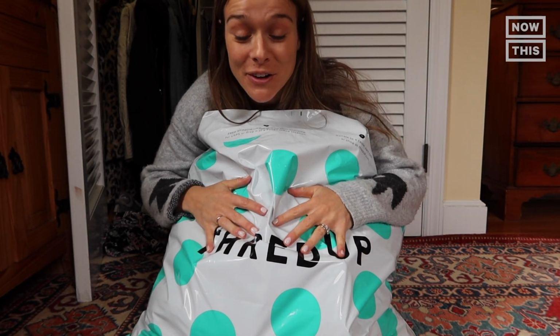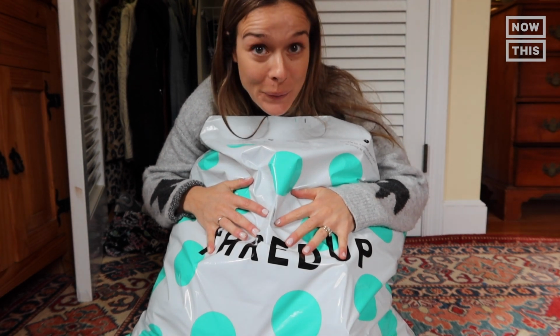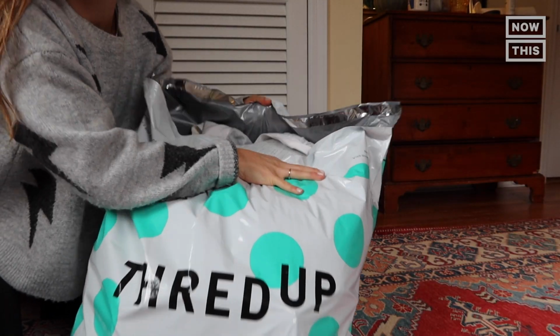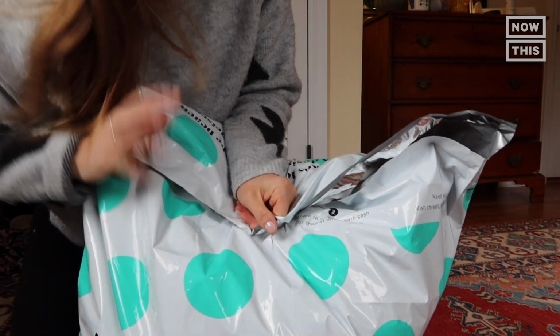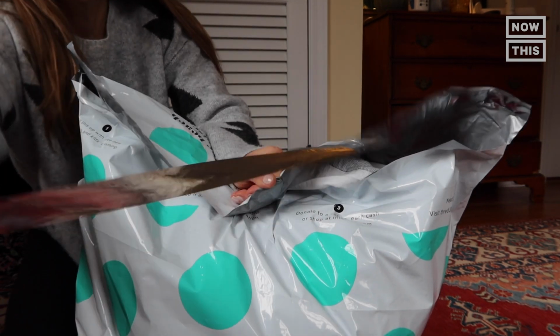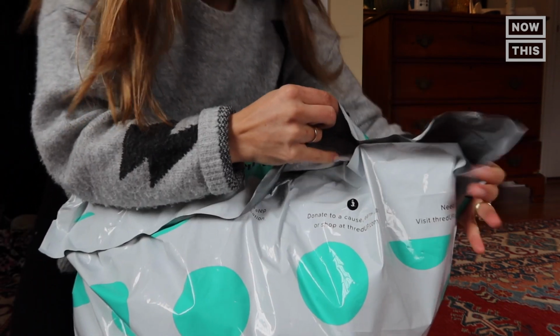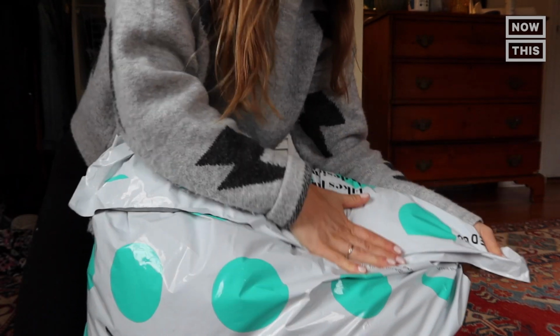Okay, my bag is full. I hope I can close this because I really filled it to the brim. So let's try. So the inside just has a little sticker, and you take that off, stick it. My gosh.